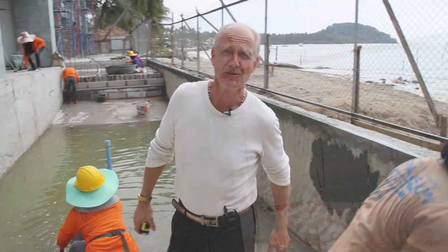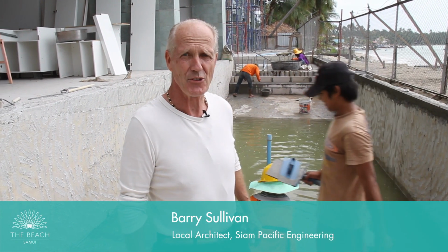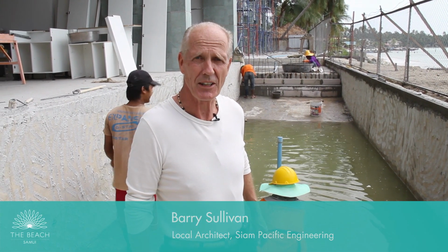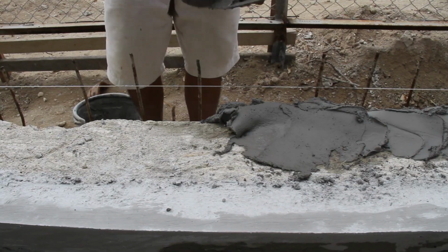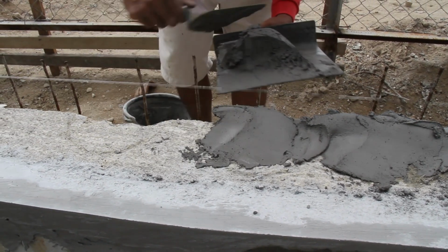Well, here we are, second week of December, Tongkrut, the Beach Samui. And you can see we're hard at work here on the swimming pool, rendering the walls, getting ready for the application of the sukabumi stone. The entire pool lined with sukabumi.